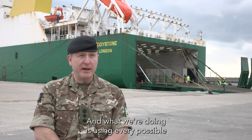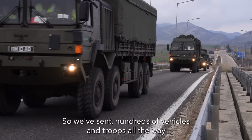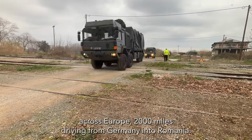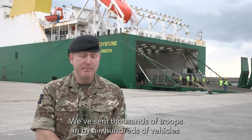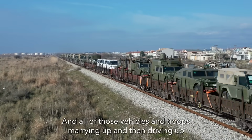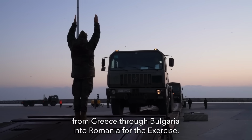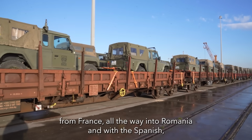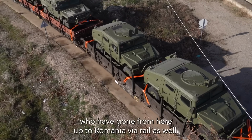And what we're doing is using every possible mode of transportation to get into Europe. So we've sent hundreds of vehicles and troops all the way across Europe, 2,000 miles driving from Germany into Romania. We've sent thousands of troops in by air, hundreds of vehicles by ship into both Germany and here in Greece, and all of those vehicles and troops marrying up and then driving up from Greece through Bulgaria into Romania for the exercise. We've also had a massive rail contingent from France all the way into Romania, and with the Spanish who have gone from here up to Romania via rail as well.